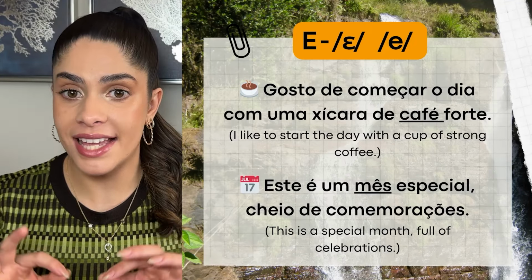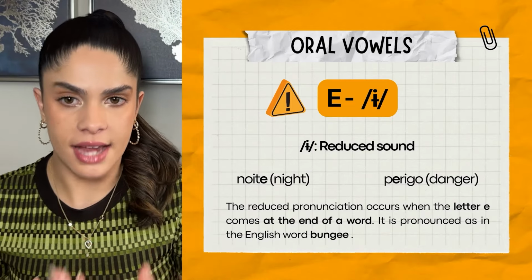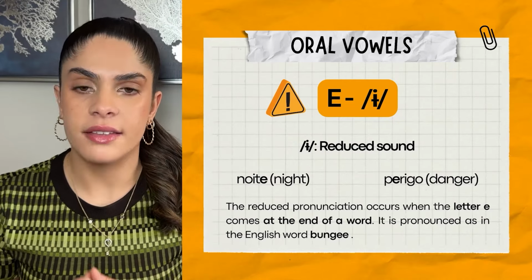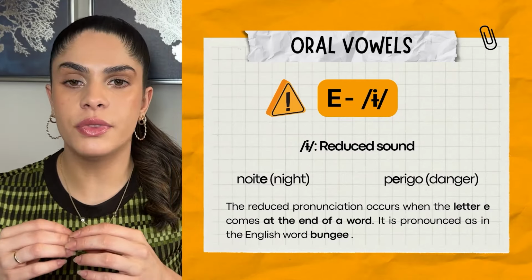The next and last sound for oral sound about the letter E is the reduced sound, okay? That's a question that I receive a lot from my students. Why in some words does the E sound like an I, okay? And we have a reason for that. The sound of the letter I is an easy bridge to connect to other words. It's the same with the letter U, okay?